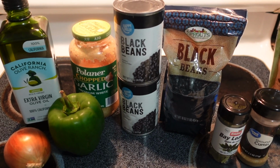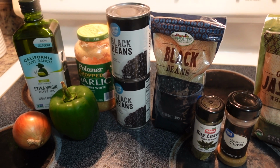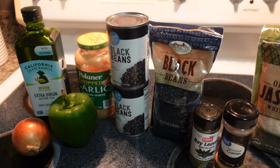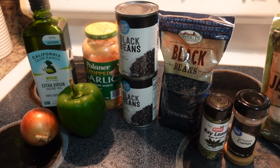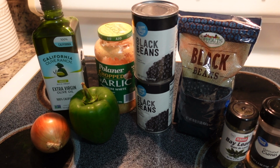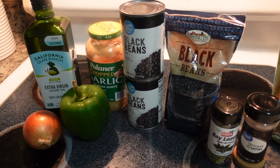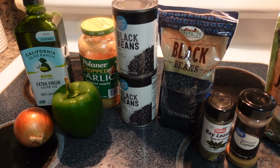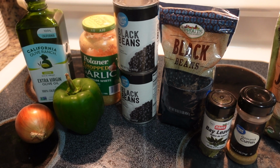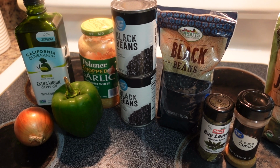All right, friends, so I'm gonna show you just one of the many versions of making moros, or moros and cristianos. And funny enough, my family calls this congri, but congri, depending on where you are in Cuba, is a completely different dish. Well, not completely different. It uses red or kidney beans instead of black beans. But where we're from in Cuba, congri, moros, it's all the same thing. So I'm going to show you how to make traditional moros right now.